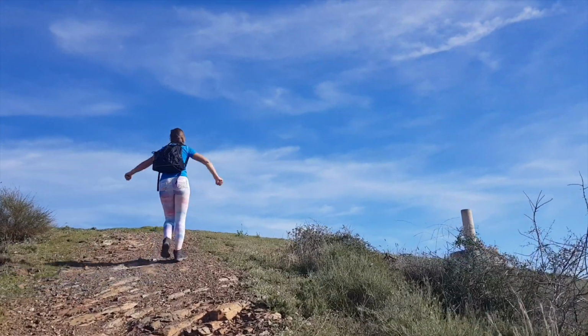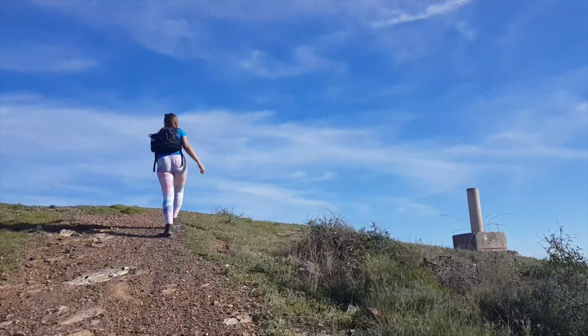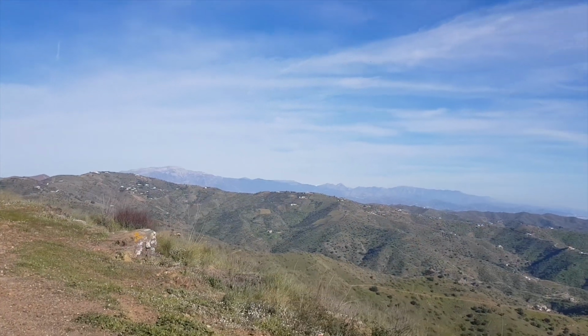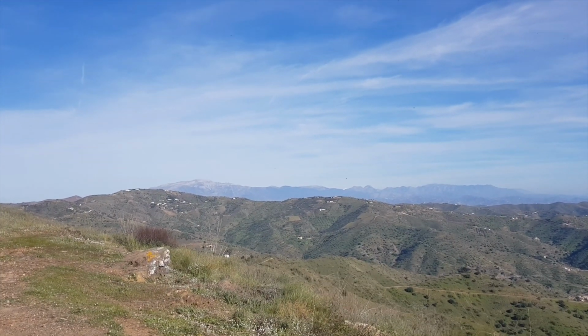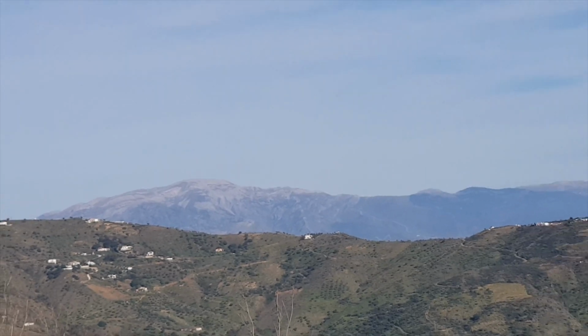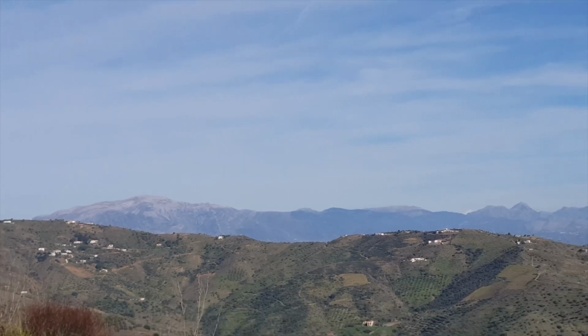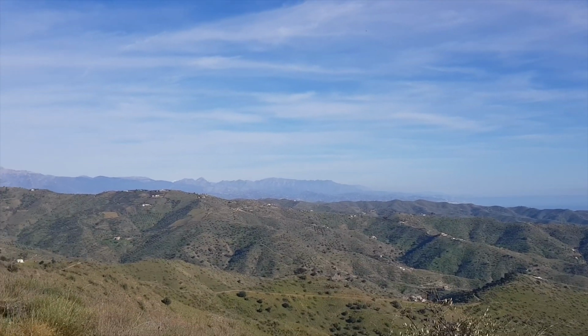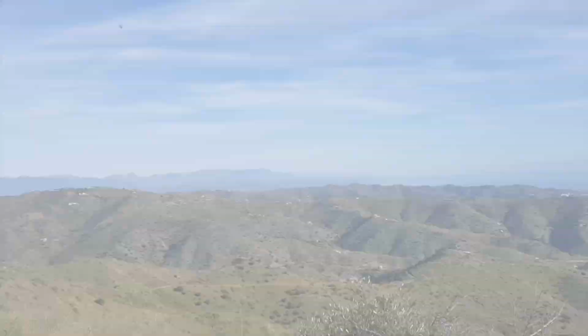Right after following the road on the ridgeline for about 15 minutes, we got to the top of Cerro San Sebastian with this amazing view around. Over here you can see the peak La Maroma, 2069 meters, that we saw on the hikes earlier, which is the highest peak of Sierra Tejeda mountain range. The last hike to Cerro del Cielo peak was in those mountains, so check it out. I'll enjoy the view from Cerro San Sebastian peak.